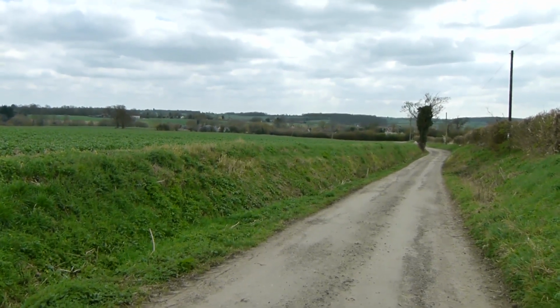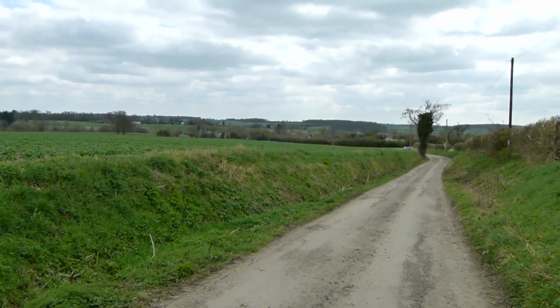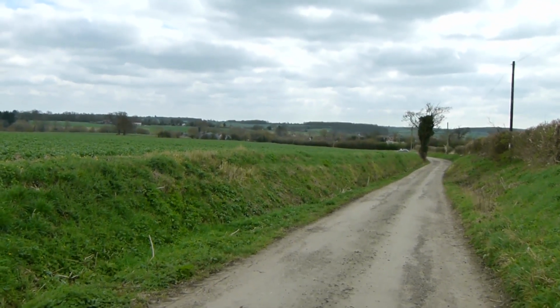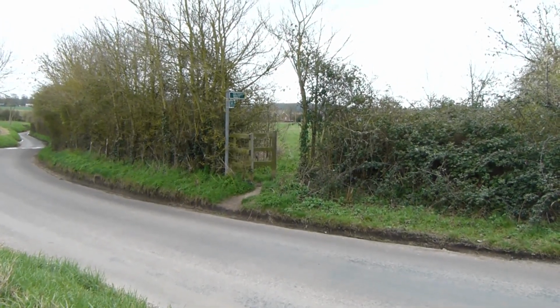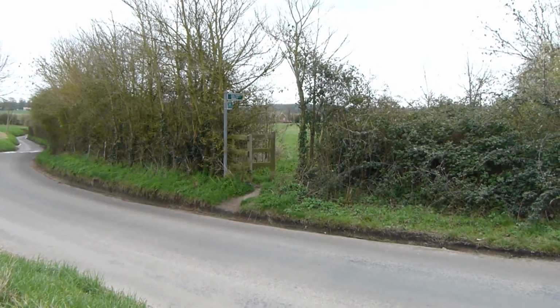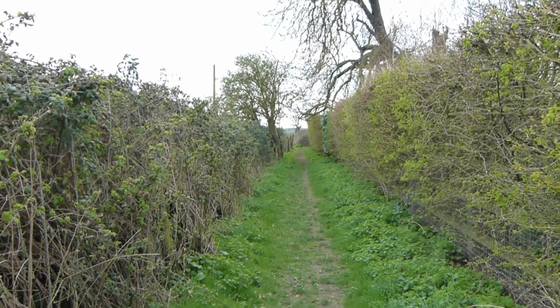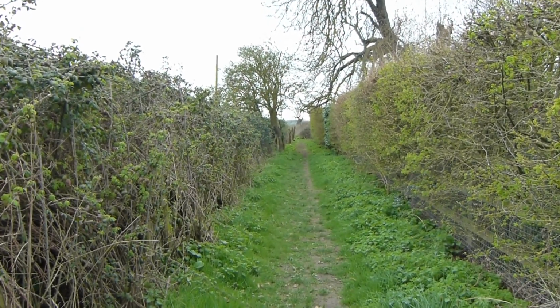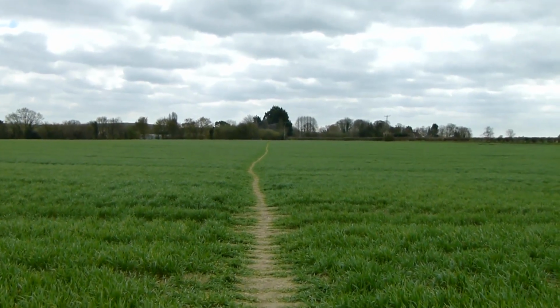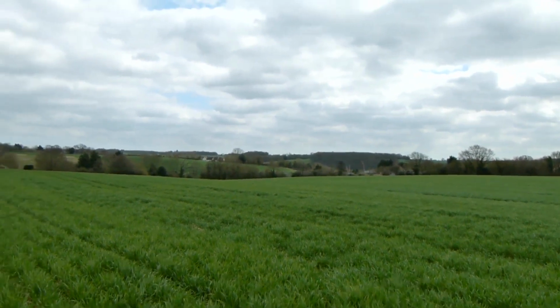We seem to be on the flight path of Stansted Airport around here. There's constant aircraft noise. Here's the road I talked about in the last clip. We cross it and take that path ahead. Now heading along this hedged path. Later the path crosses this field with decent views over to the left.